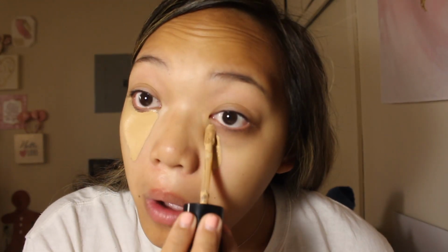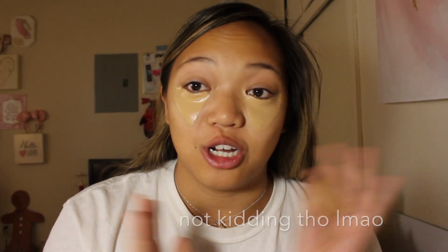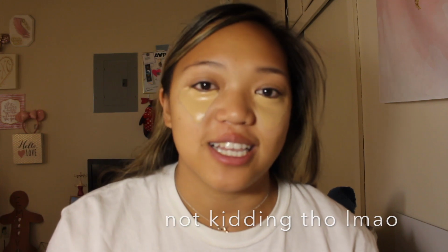Okay, after I'm fully primed, what I'm gonna get is my Too Faced Born This Way multi-use sculpting concealer. What I conceal is just my under eyes, because obviously you can see these bags are not cute, so need to conceal these puppies, which is honestly a tragedy.